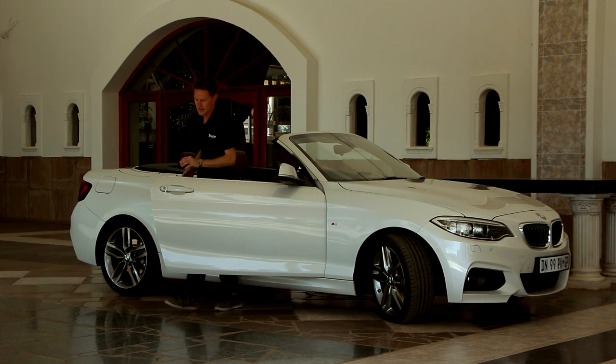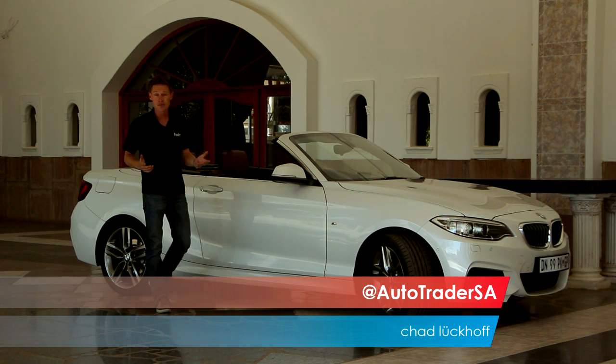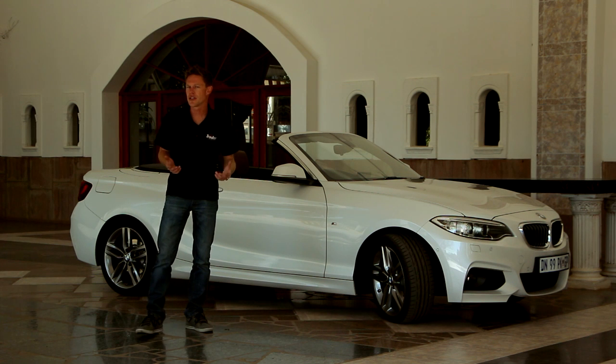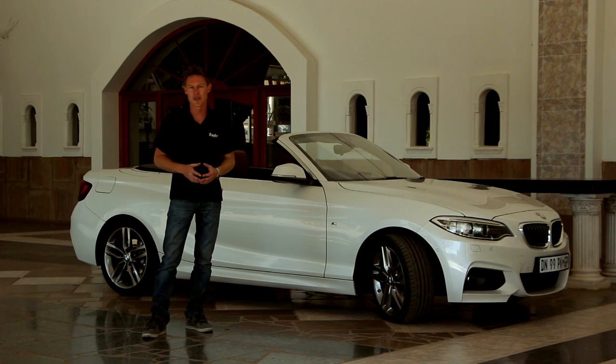BMW. For many, just cars. For others, a religion. The BMW 2 Series replaces the 1 Series Coupe, and of course the 2 Series Convertible replaces the 1 Series Convertible.